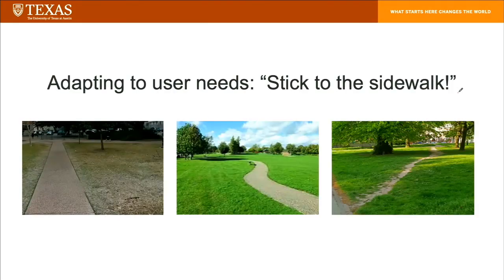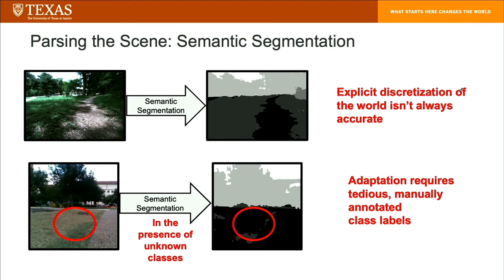So one example of adapting to user needs is that you have a nice campus. Again, UMD is a very beautiful campus, and you want to tell the robot, don't just drive over the grass, stick to the nice sidewalks. Given this problem, how would you actually tackle this? One tempting solution is to just do semantic segmentation on these images and then use that to plan around in the world. There are certain problems with that.